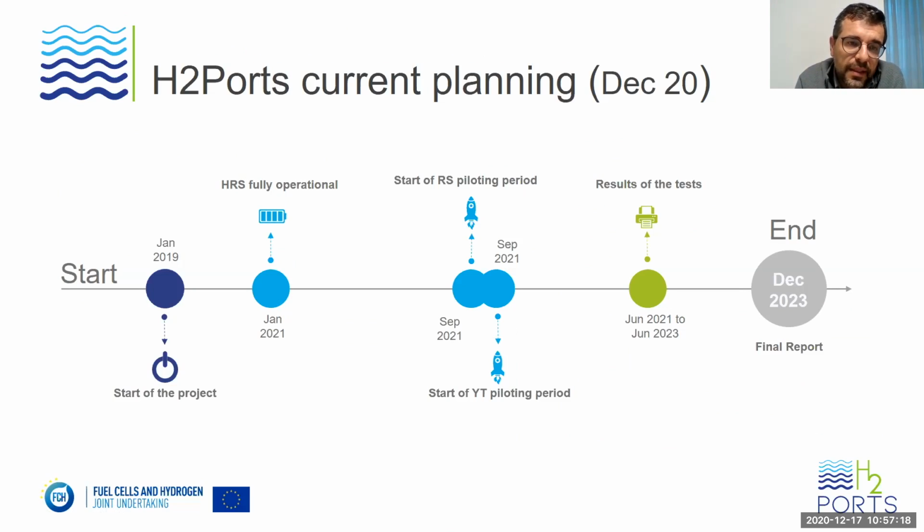As for the planning, we started the project in 2019. So the hydrogen refueling station is being constructed right now, and it is in the final stages. So we expect to have it ready at the beginning of 2021. And the design of the other two is already taking place, but the Reach Stacker is a new design, which is also almost finished, and the terminal tractor is a retrofit, and so some parts are not included in the design.